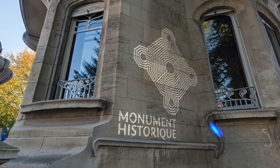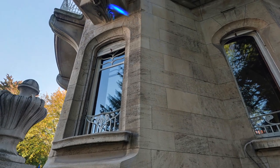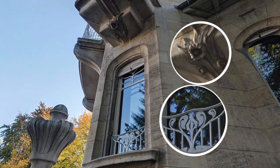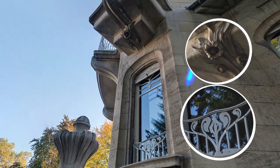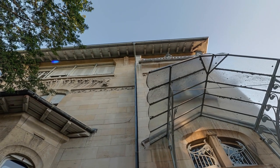Let's admire its façade, made of white Savonnière stone adorned with carved flowers, and its ironwork decorated with arum lilies. These petals and leaves are carved in stone and fashioned in metal. The whole shape, a maison à l'italienne, reminds one of a house in Tuscany.